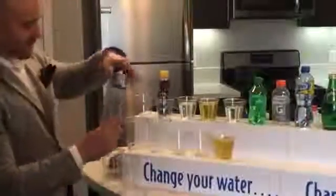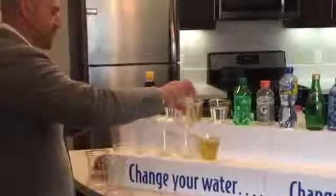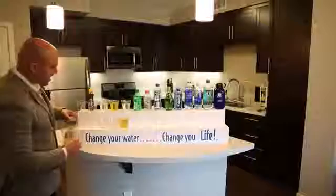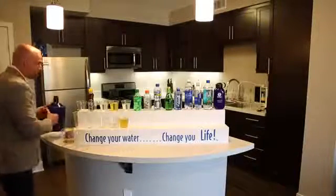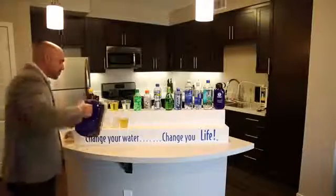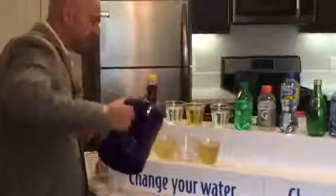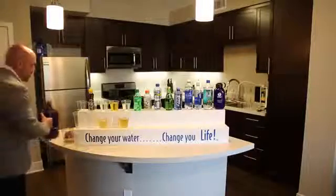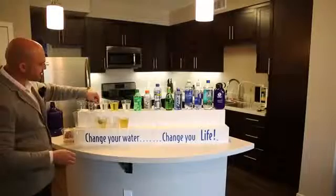I'm going to actually take the remaining of this Voss, pour it in here, and see if I'm able to pick up the remaining green tea in the cup. And as you see, nothing happens. But just with Kangen water, it's so powerful when it comes to hydration. It will pick up the remaining drops of the green tea and spread it throughout the glass. And that's what I talk about, hydration. That's powerful. That's what our body needs to stay hydrated.